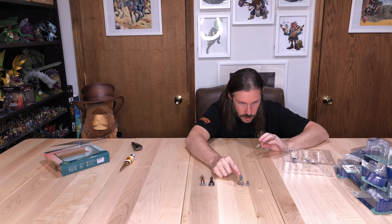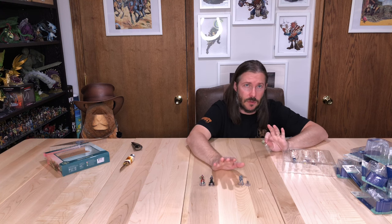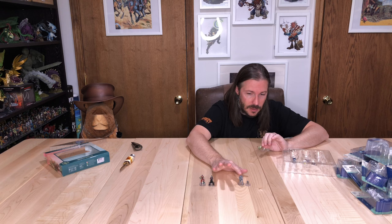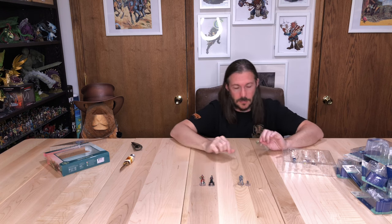It actually should have been cheaper because it's less plastic, unless they would have had to create a very, very custom mold that they didn't have anything like, because normally werewolves like this would not be really small like that.